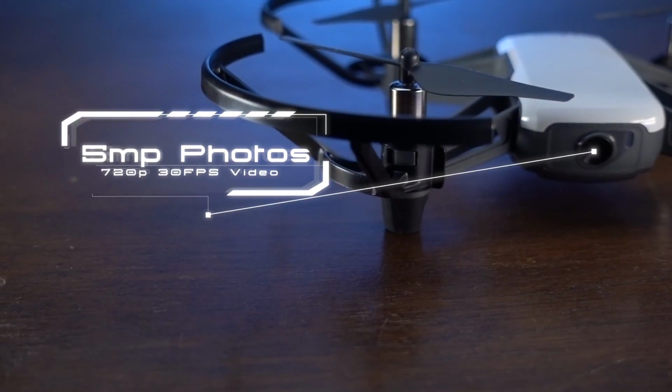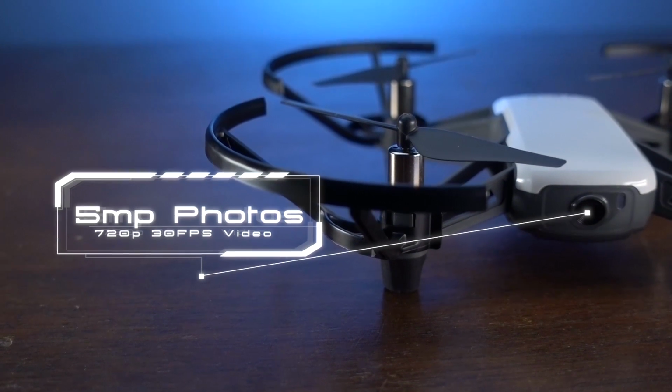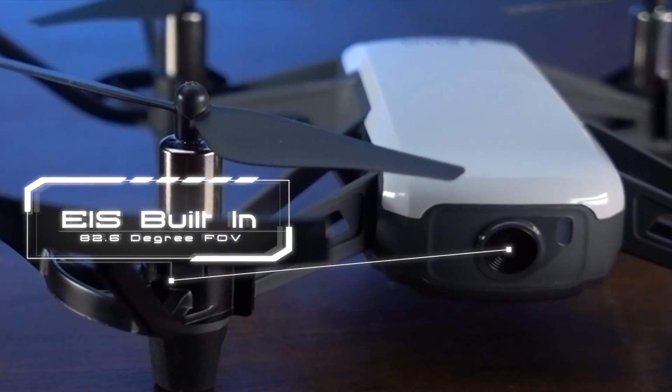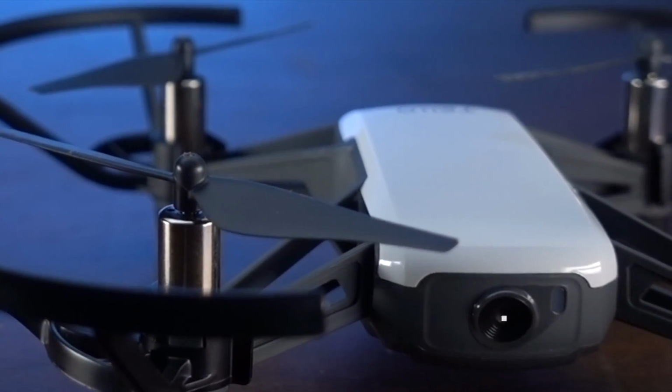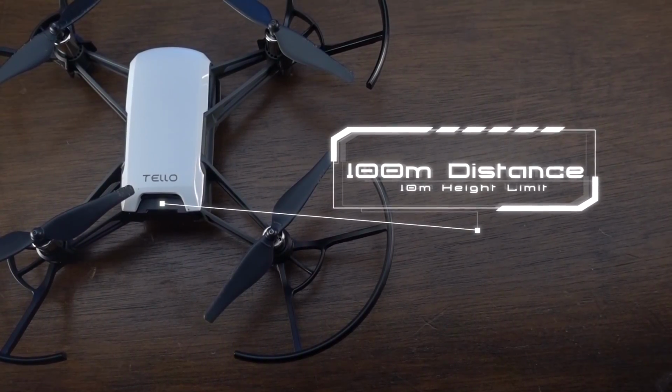So first up, let's talk the camera. The Tello can take 5 megapixel photos. It has an 82.6 degree field of view. It can also capture video in 720p at 30 frames per second. It does have electronic image stabilization built into it. It can fly out to 100 meters, up to 10 meters high, and it gets roughly a 13-minute flight time. In reality, this will be more like 10 or 11 minutes.